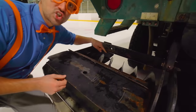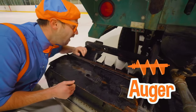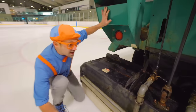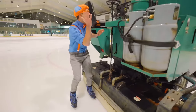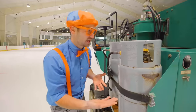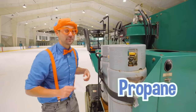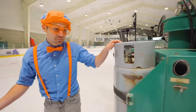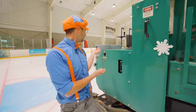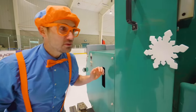Whoa, check that out. That is the auger. Kind of looks like a corkscrew. It helps turn up the top layer of the ice. Whoa, and then all that extra ice goes up and then into the tanks. Yeah, but check these out. These are also tanks, but this tank is a propane tank. That's how this Zamboni gets its power. Yeah, some cars have gas, some cars have diesel, and some have propane. It's not very common though. Wait a second. Do you see what I see?